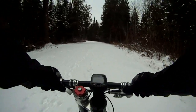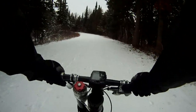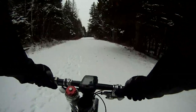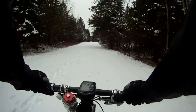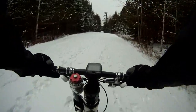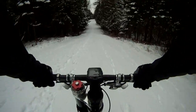So I'm basically jumping between the middle chainring and the small chainring. So right now I'm going 10 kilometers an hour, and this is what it would feel like on pavement going 30k an hour in terms of intensity, how hard I have to work to maintain that speed. Downhill.